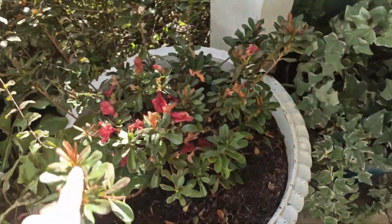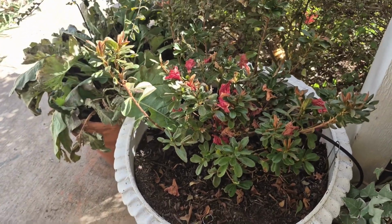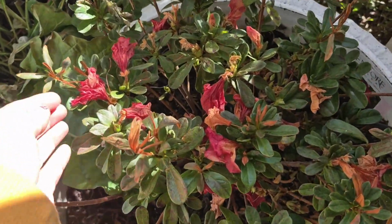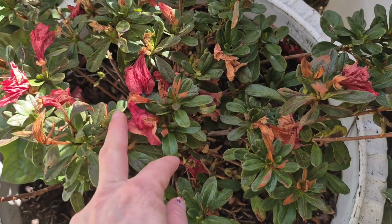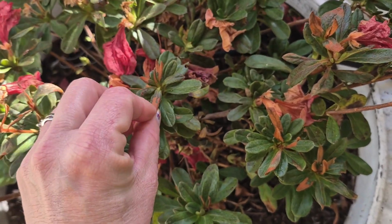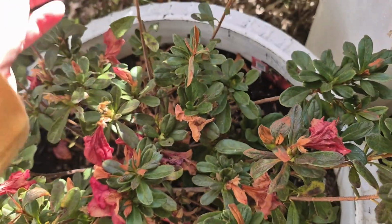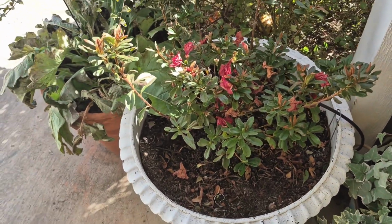And then here is my Encore Azalea Autumn Sunset, and it was blooming again before that first cold snap hit and the snow. So that's why all of these flowers are spent. But the little tips, these new growth tips, are a little bit fried, but otherwise it's doing fine. It's rated down to, I think, zone 6, so I'm not worried about it in that container at all.